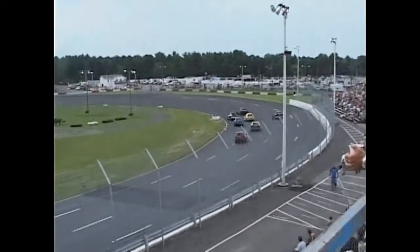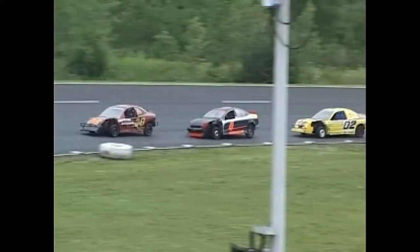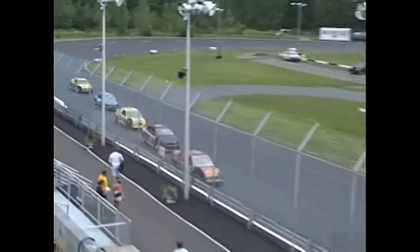Chris LeVere has moved the four car into the number two spot as he looks to the inside of Mr. Turd. Collins now third in the 0-2 with Chris Clark fourth. Brian Archer will take the fifth spot in the 21, drops Drake back to sixth, and Woodward can see them all.